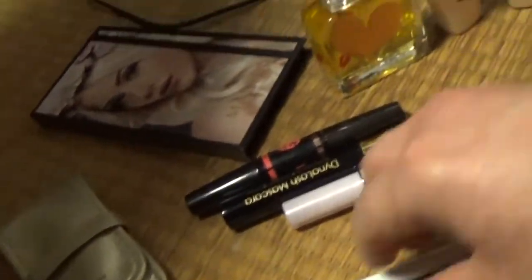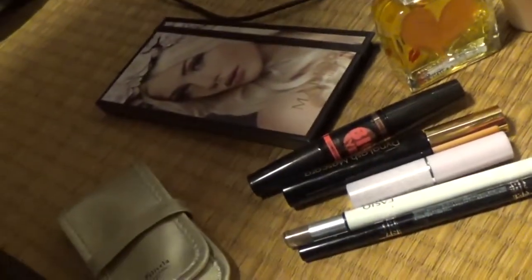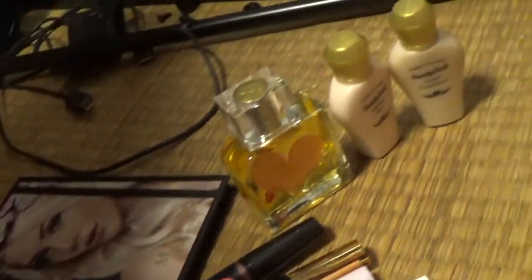So yeah, that's my haul for today. It's crazy. I'll show you. Just that right there. Yeah, just that. That's it. $160. Crazy. Now I can't complain about my girlfriend when she gets all kinds of makeup.